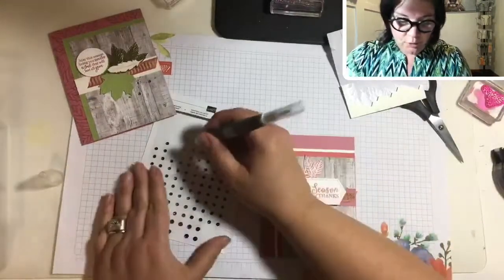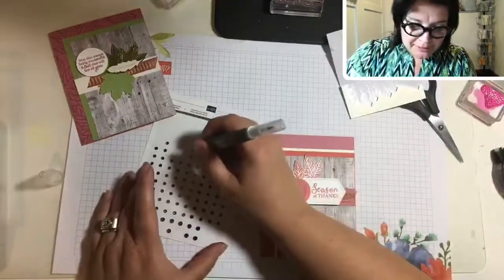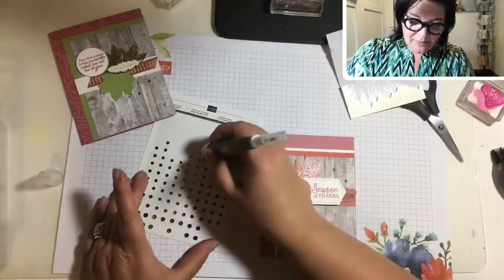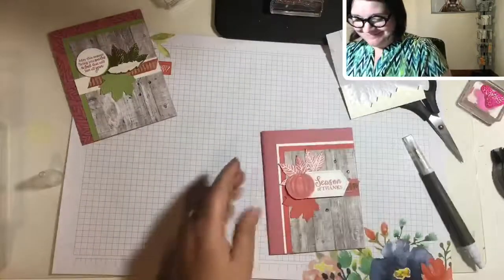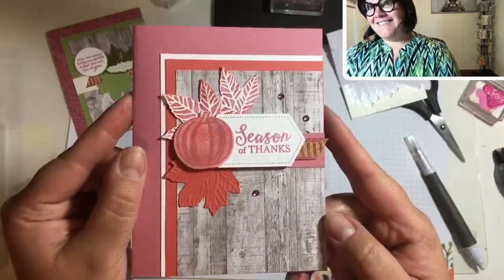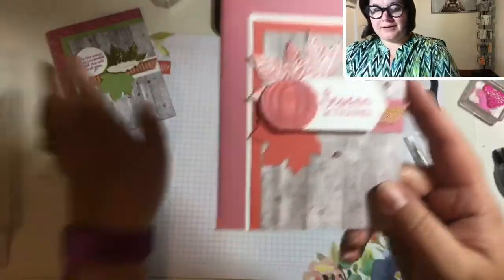I don't have the Rococo Rose or terracotta tile blends. So that was my thought process. I won't be able to color them the exact matching color because I don't have those yet. So, what do you think? It's kind of pretty, hey? Love, love, love that.